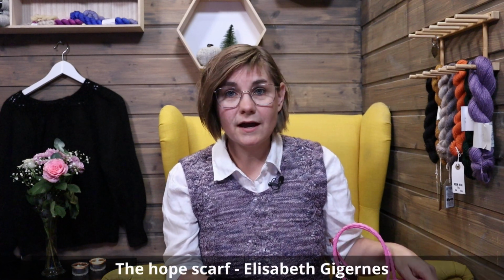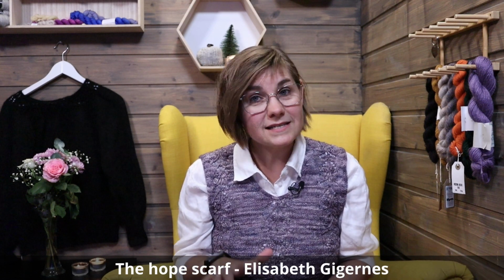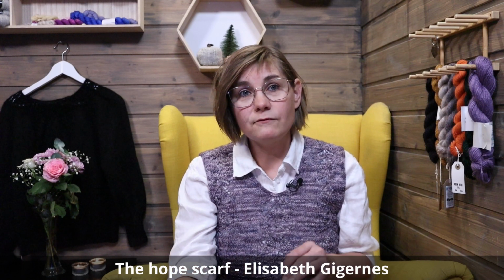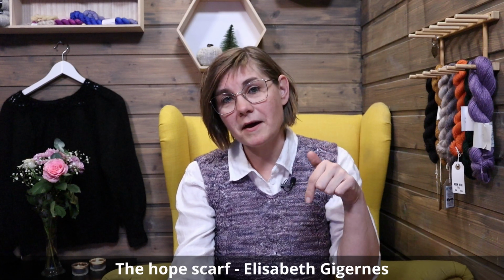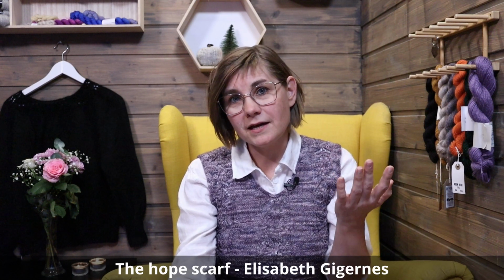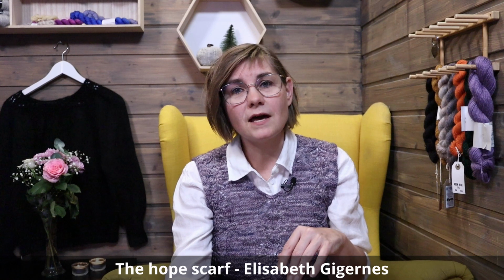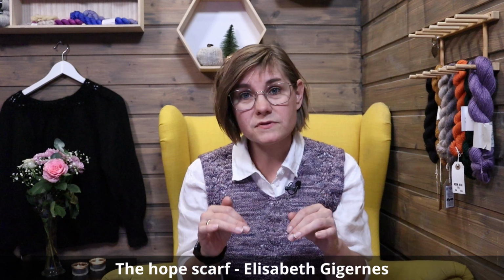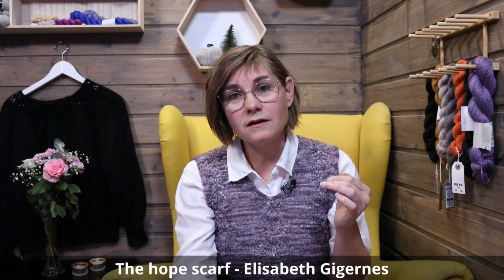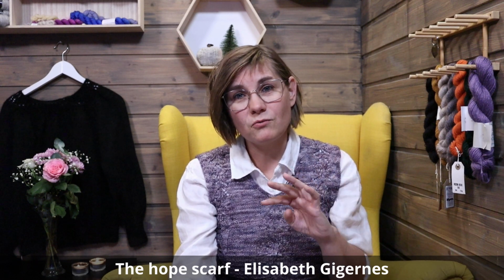And in here I have a little scarf called the Hope Scarf. It's a design by Hettestrikk, Elisabeth Gigones. This pattern is also in English. If you go into her or into Ravelry, I will link the pattern below. When you come on the pattern page, you can't buy the pattern there because of some fundraising rules here in Norway, because all of the proceeds of this pattern goes to the fundraiser. So she has the pattern on her website.